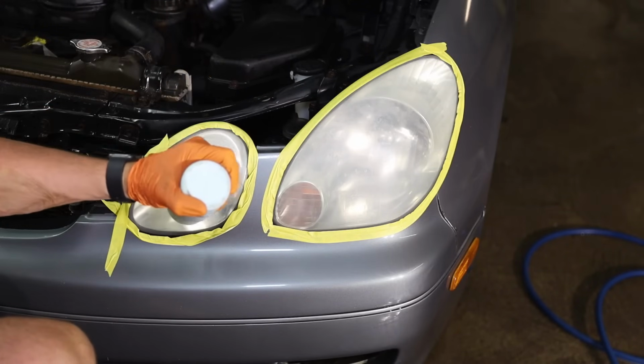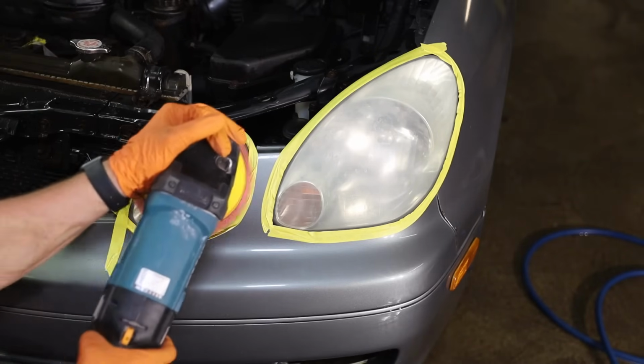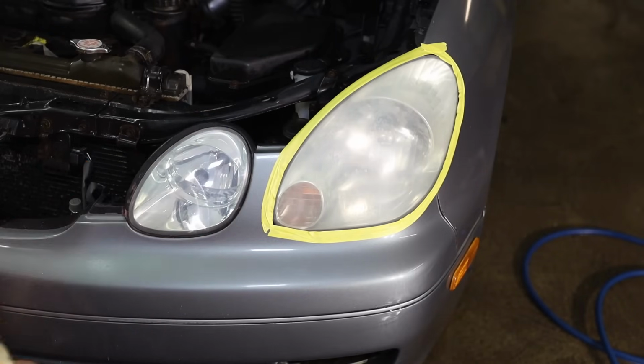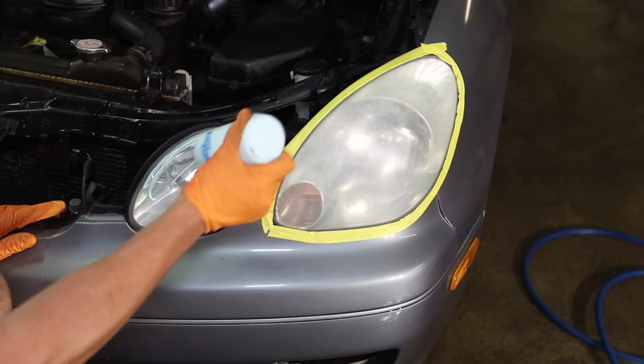Now, the owner wasn't even expecting us to do the exterior, but we thought we'd go the extra mile and clear up his headlights for him too. And I forgot to get a clip of it, but we also sealed them afterwards, that way the haze wouldn't come back.